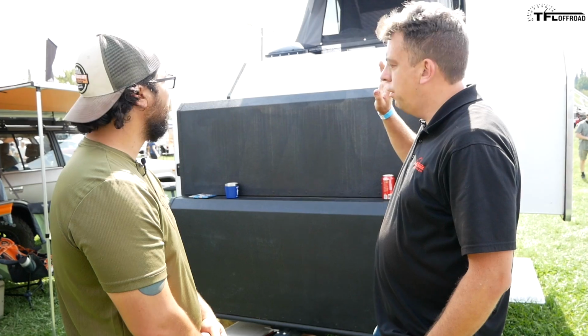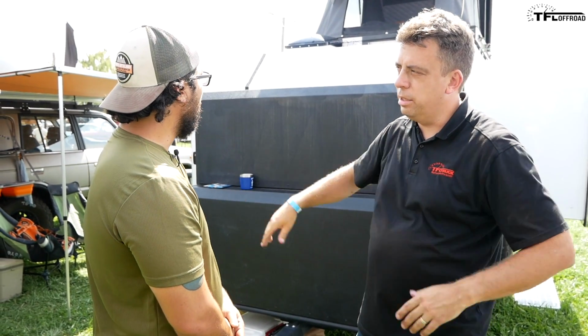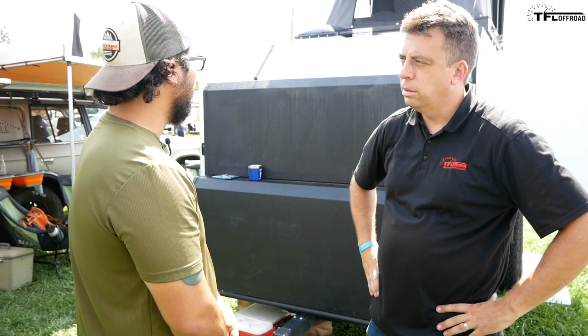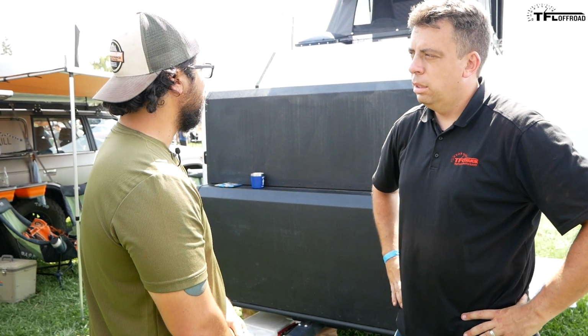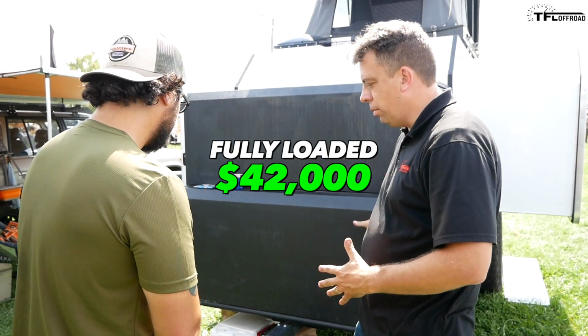So what about weather, if you did put the tent on it? Where is kind of the top of it as far as pricing is concerned? Fully maxed out, we've sold, I think it's around $42,000. Okay, nice. And how much weight are we talking about here?